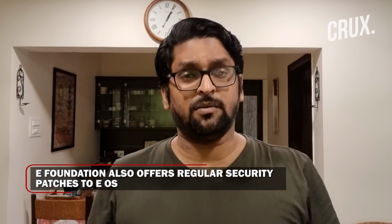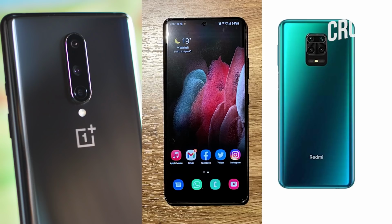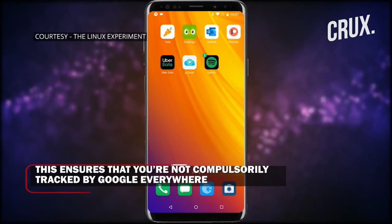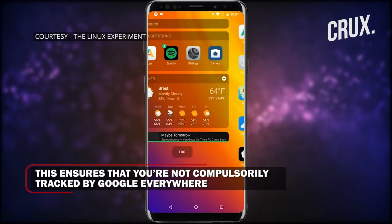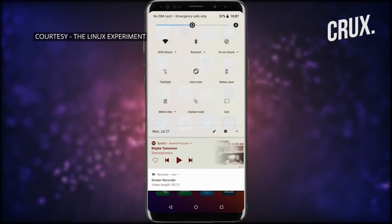An exhaustive number of devices are already supported by it, which includes the likes of OnePlus, Samsung's Galaxy S series flagship, and Xiaomi's Redmi Note series, which are pretty popular in India. All things taken together, if Android is being a bit too pushy for you in terms of the power and overall command that Google holds over it, /e/OS is the best option for you to go with.